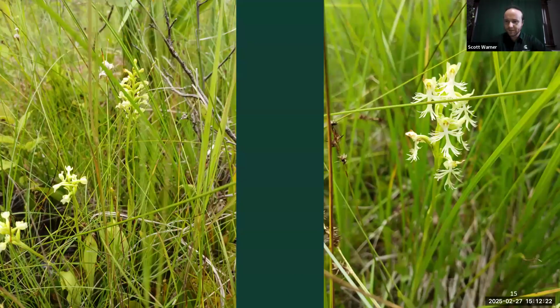There were some nice orchids in this peatland. I saw some Malaxis unifolia, which is an adder's mouth, in bloom. Didn't get a good photo, but I did get some good photos of these Platanthera species. We've got Platanthera clavellata on the left and Platanthera lacera on the right.